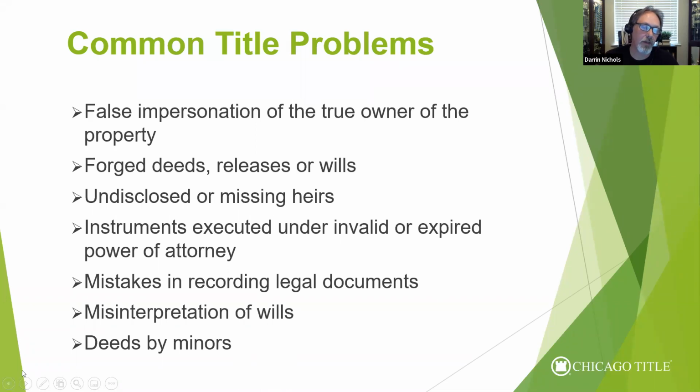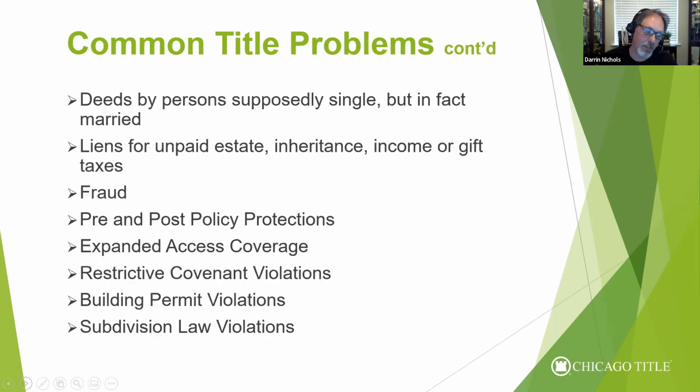Say Darrin Nichols, an unmarried man, dies. Darrin's estate is going to have to be probated. It's going to have to be sent to court, and the court's going to make a determination, by all the heirs who say that they have an interest in it, of who the property truly belongs to. Then they'll issue a decree of distribution or a quiet title action or whatever it may be, which will then show us who the property should be vested in. Deeds by minors: you cannot be a minor and convey property. You would have to have some type of person who is taking care of your needs. So these are very common title problems.